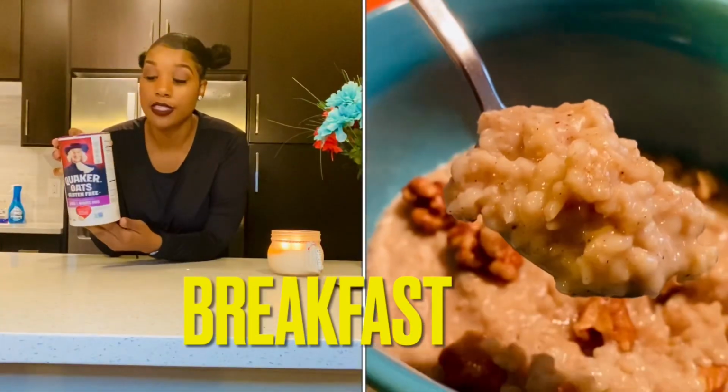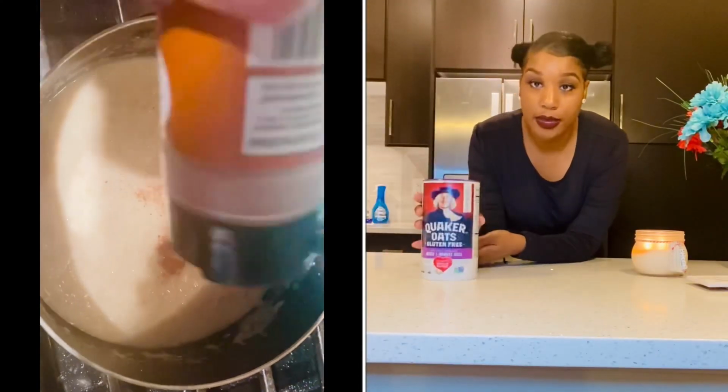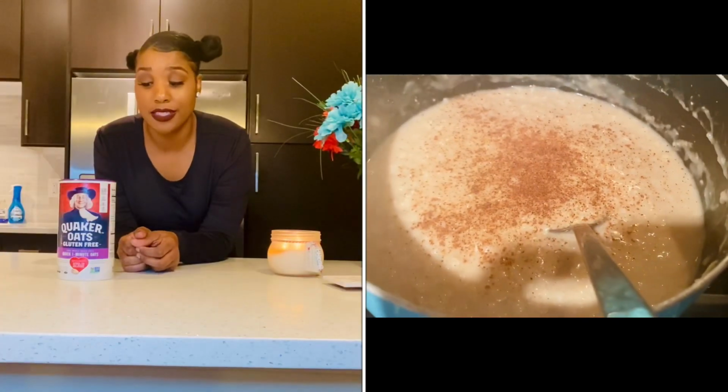So for breakfast, I'm having oatmeal. I usually like to have oatmeal for breakfast because I want to start my day full. So I like to take my oatmeal, sprinkle a little cinnamon on it, a little nutmeg. I put some walnuts on it and I eat it. It's very enjoyable. It keeps me full.